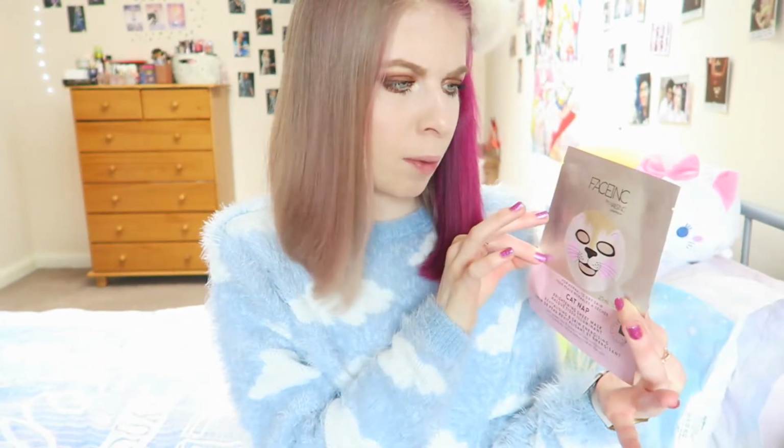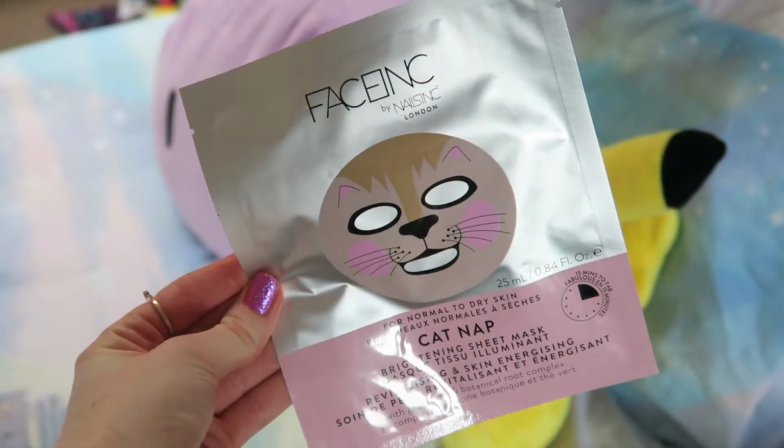And another sheet mask which I'm actually yet to use is this really cool one from Nails Inc. Oh, this is like washing me out. Yeah, this is from Nails Inc. and I actually got this when I was away with my boyfriend. I just saw this in Boots and I thought it was so fun.